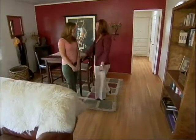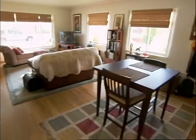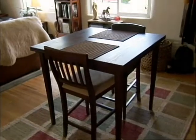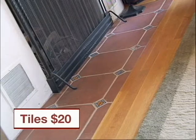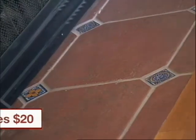Wow, nice space, Molly. I love it in here. You'd never know it was this nice. Thanks. On the inside, it's a great space. You've got a beautiful fireplace over here. I redid the hearth myself for about 20 bucks. I picked up some little Spanish tiles and reused some of the tiles from my remodel and did it myself. Well, I think it's safe to say you're going to get plenty more than 20 bucks back from that improvement.